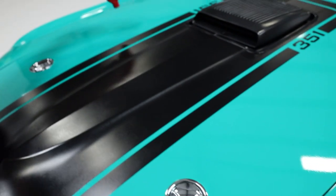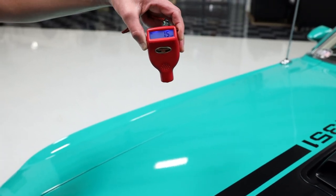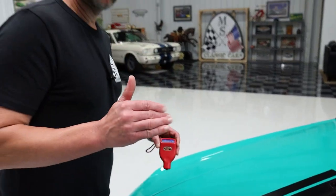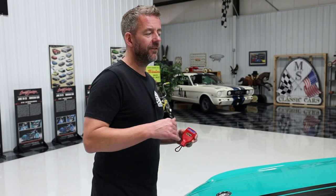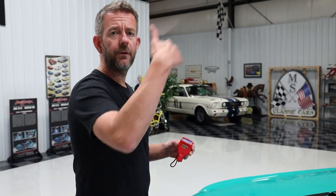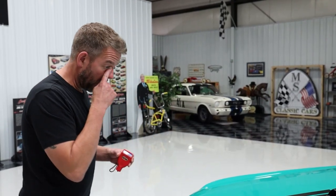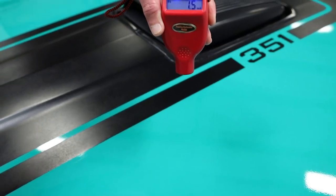So let's go ahead and use the paint meter here. This shows 1.5. That is 100% original factory paint. Again, you're looking for numbers on older cars, typically from 1 to say 4, 5 even at some points, and then the newer cars, typically from 3 to 7 or 8 with this paint meter would be original factory paint. Anything above that would indicate it's been painted or had body work and so forth. So let's go ahead and do this side of the hood here as well. Again, we got a 1.5.